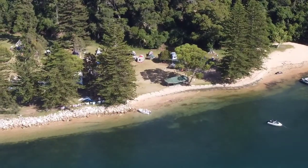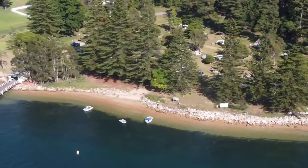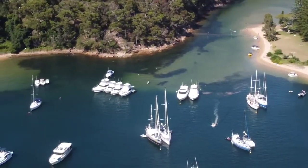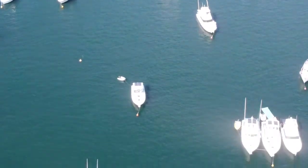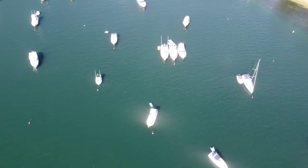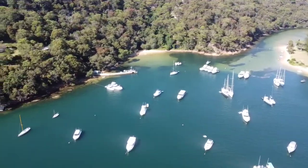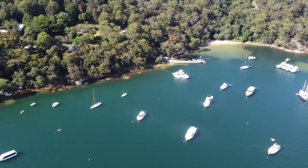There's the camping grounds there itself, and we'll do a flyover so you can see how many people are there. This is actually the Australia Day long weekend. So the bay here itself is quite good. There's a small little beach over the other side there, and there are houses on these cliff faces over here. There's not many, but there is. I think it's called Coasters Retreat.